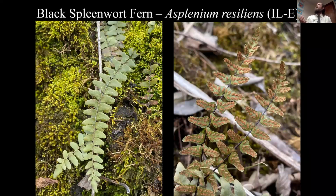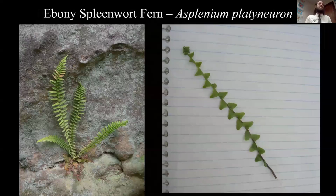I also think that they have sort of a bluish gray color to them rather than really green, because they're similar to the really common ebony spleenwort fern. And this is in every woods. I mean, I make a list everywhere I go, and this is a plant where before you even start, you can just check it off because you know it's going to be there. It's in every single upland forest.